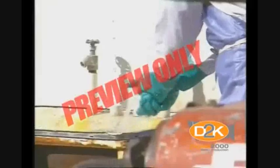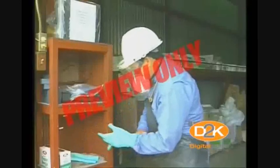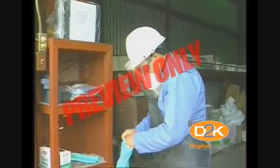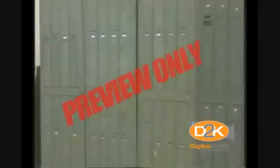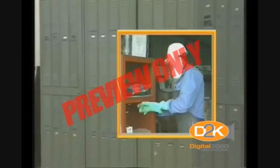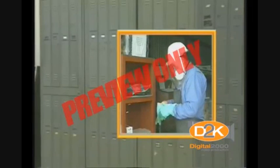Wash your gloves in hot water with soap while you're still wearing them before removing them. If you have to remove your gloves to remove other PPE, try to touch the outsides as little as possible. Wash your hands, face, and other exposed skin with plenty of hot water and soap. Put all your dirty PPE in an area by itself until it can be cleaned or disposed of. Don't take home any unclean PPE.